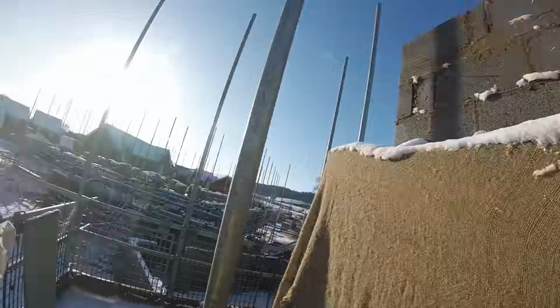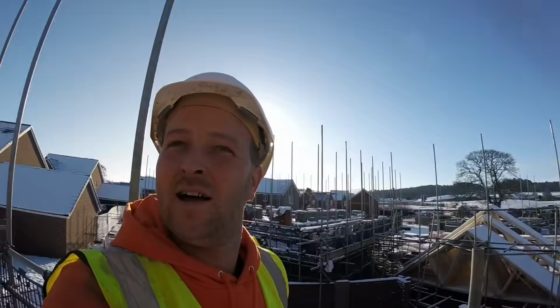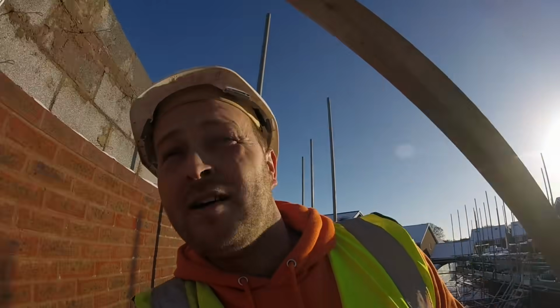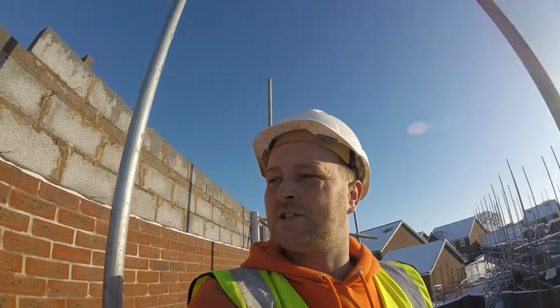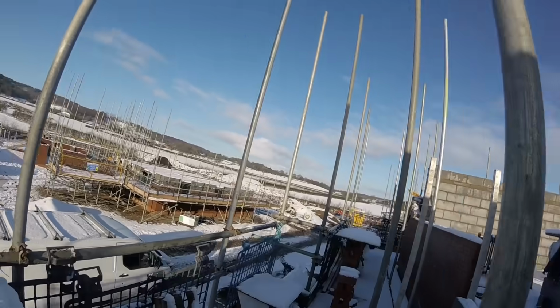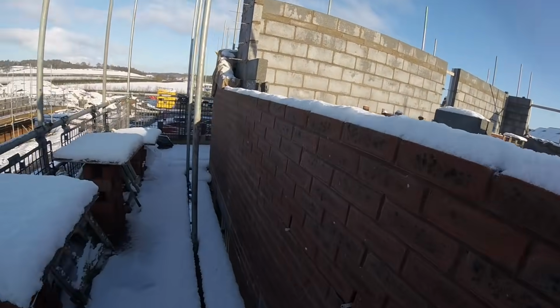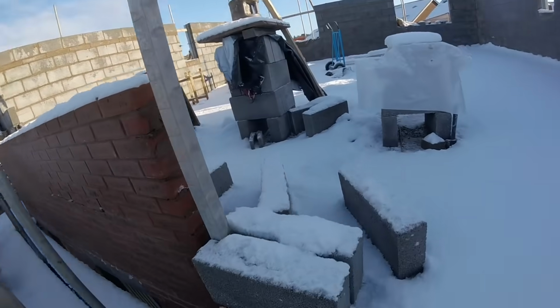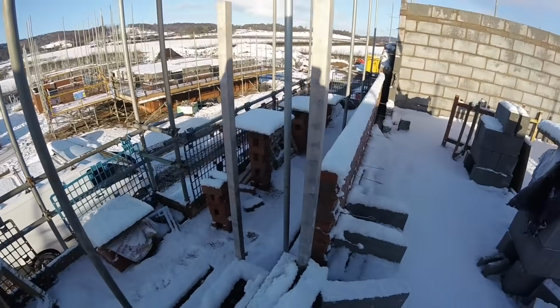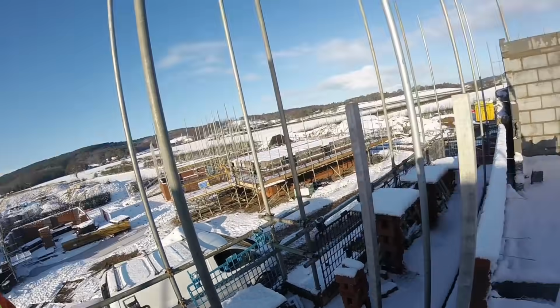Oh, at least all the walls are still standing, which is a bonus. Oh God, but that is the beauty of bracing your walls. We're not having another blow down this year. Well, we haven't had any this year, have we? But man, is it wet. Look at that. That's super wet. At least it's still straight, which is good.